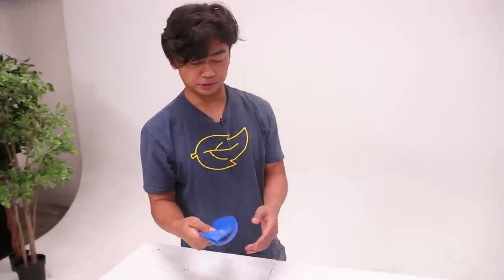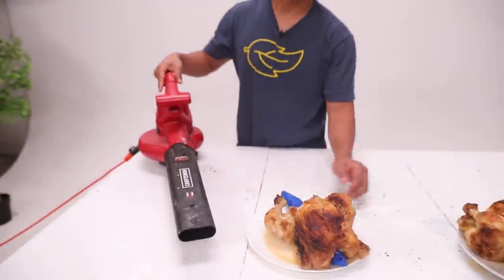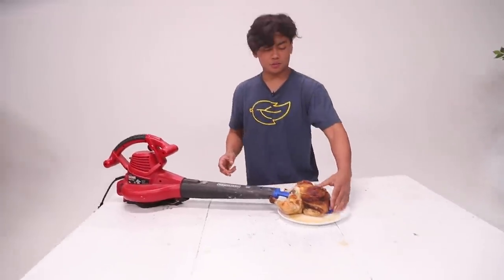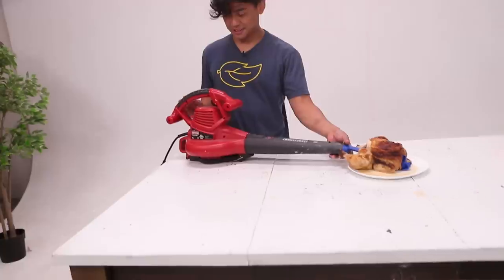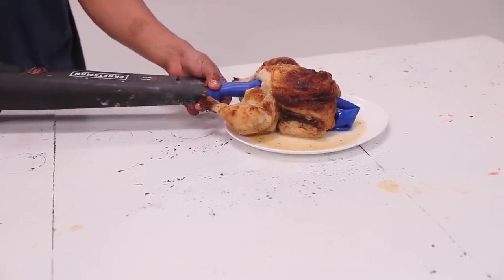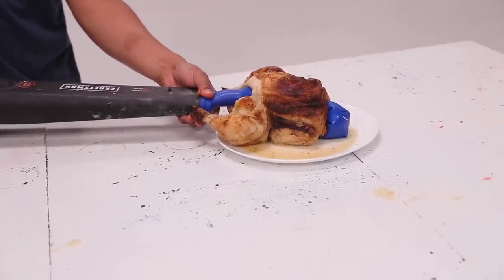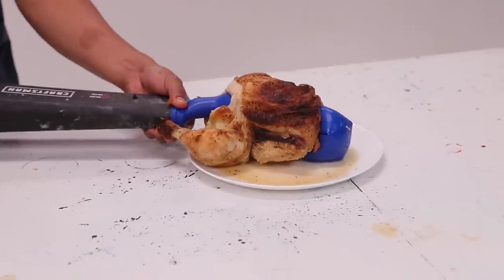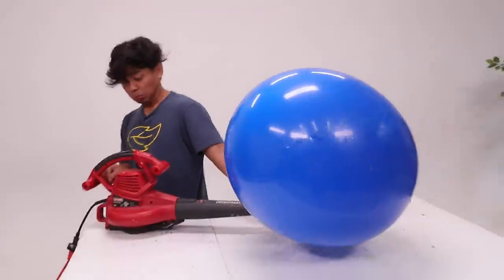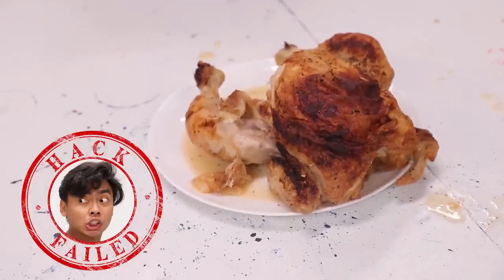I think we just need a big balloon, okay? Just shove it in here. That way. Let's see what happens. Oh my goodness. All right, kids, this is why you don't play with your food. Okay, here we go. You guys ready? Honestly, that hack doesn't work. Stay juicy.